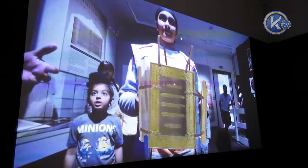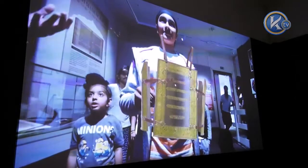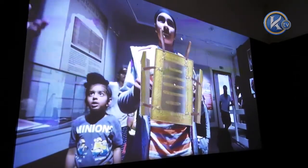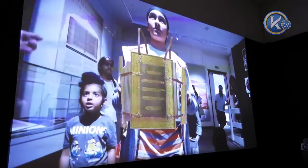Now what we have here is what we call the Chaar Aina of Guru Gobind Singh. In Persian it means four mirrors, and essentially it contains Bani from Guru Granth Sahib and Sri Dasam Granth Sahib, and the Guru Sahib had worn this in the Battle of Bhangani Sahib.